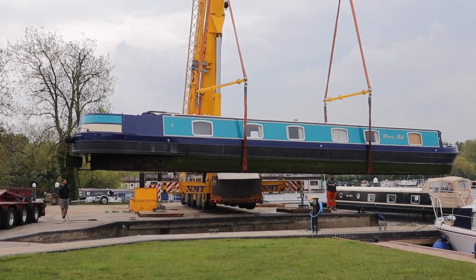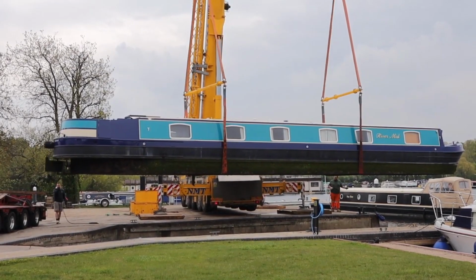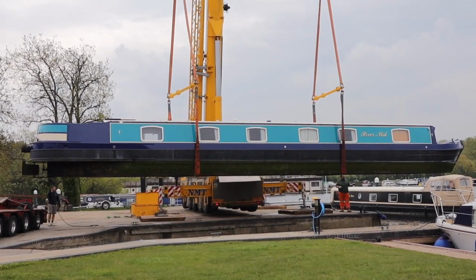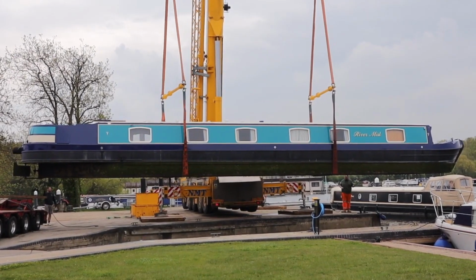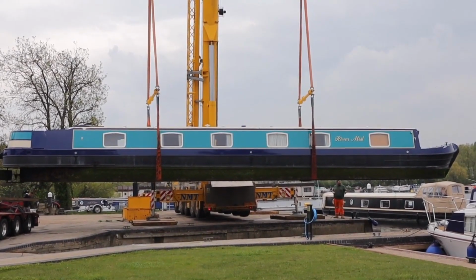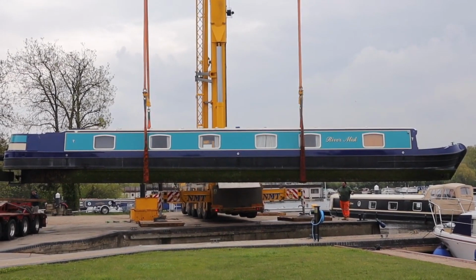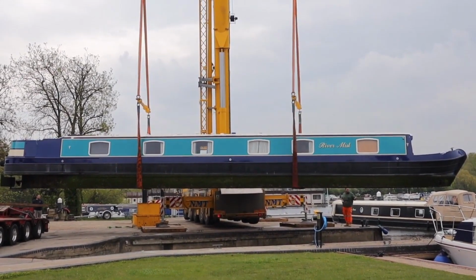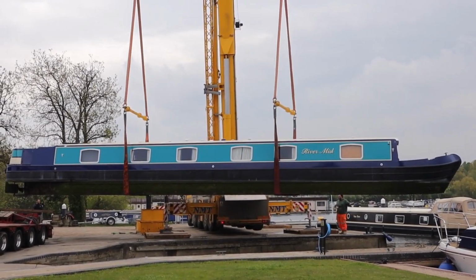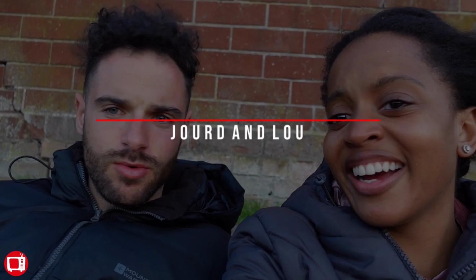The driver tells us that once it's on the lorry, it actually won't have any straps over the top of it. Everything will be fixed from underneath. And his route will be decided by the police, not by him, because of course he's going to need an escort as it's so wide. And actually to get into the Thames and Kennet Marina, it's going to have to go over Caversham Bridge and through the town centre.